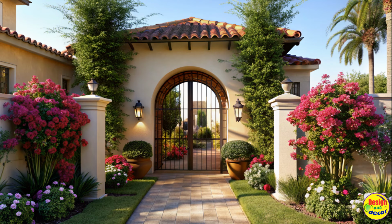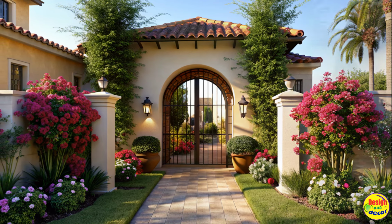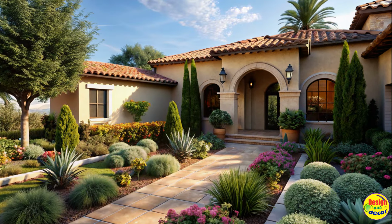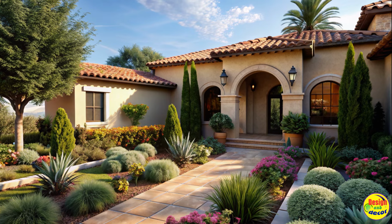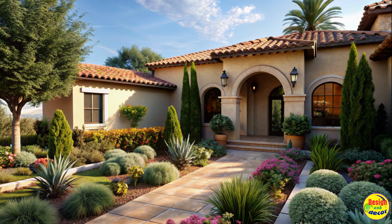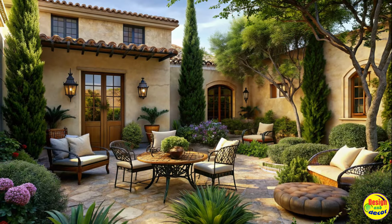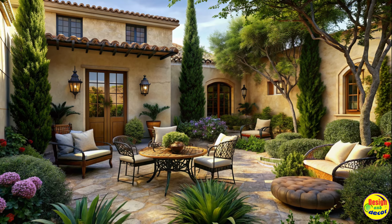With the right landscaping ideas and design elements, you can transform your front yard into a captivating oasis that exudes charm and curb appeal. In this article, we will explore original designs and share inspiration to help you achieve a stunning Mediterranean front yard that will leave a lasting impression.